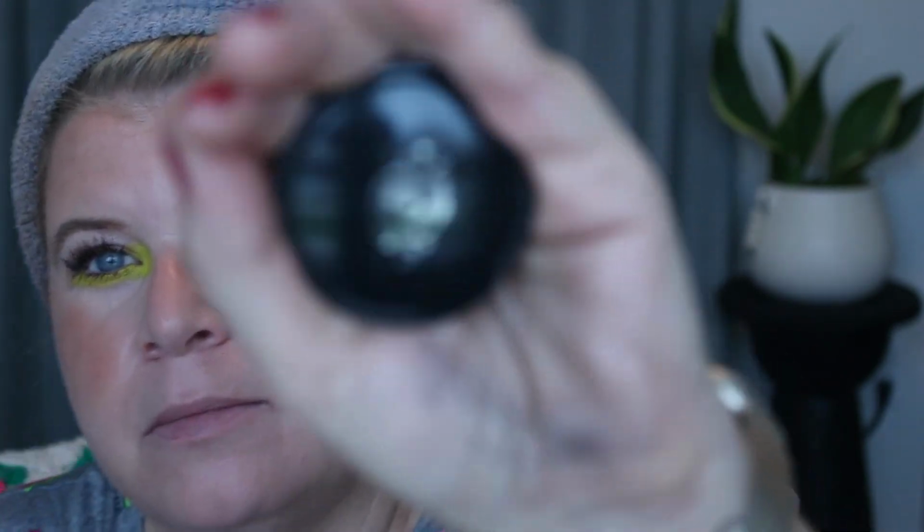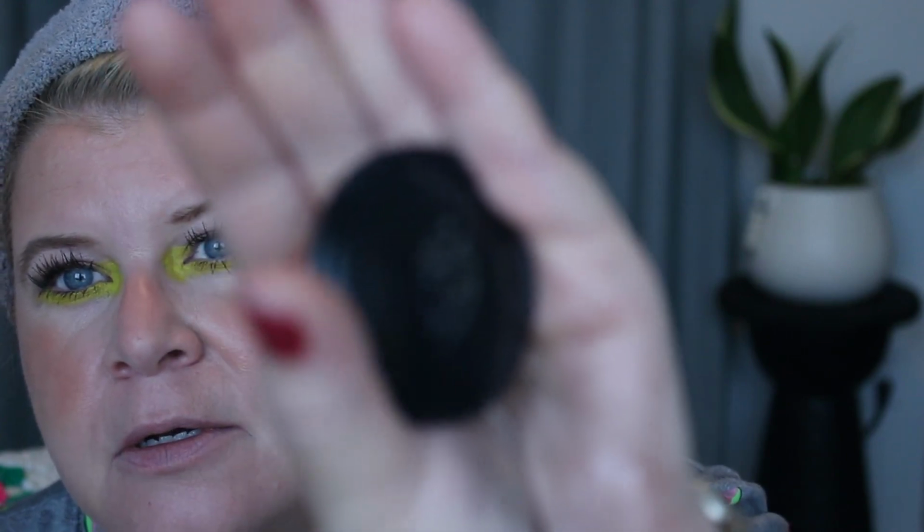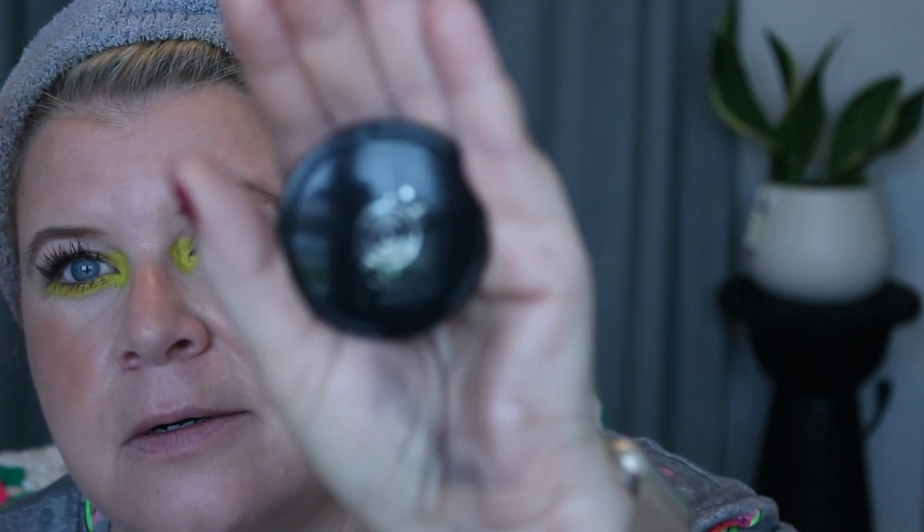All right, so this is something I've been meaning to get my hands on for a very long time, and this is the Ritual de Fille. I know, what a name. Wow, I'm so French. Hola. Okay, this is the cream pigment blush in Bloodflower.